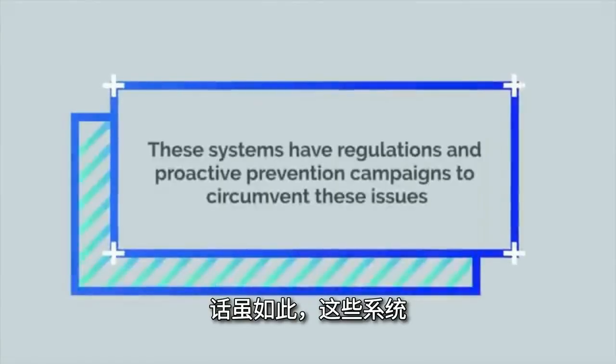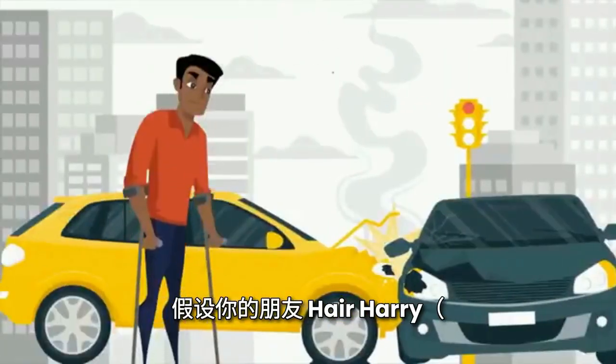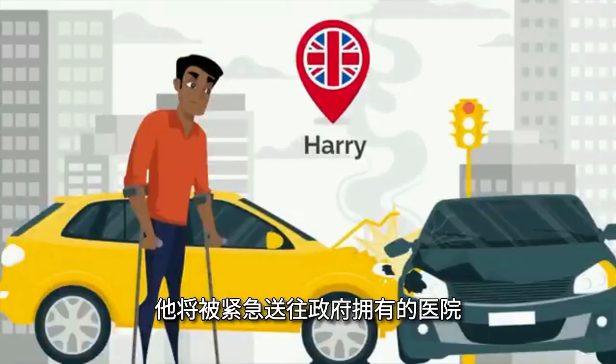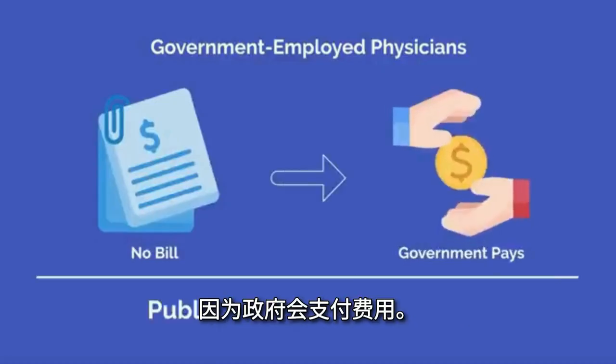That said, these systems have regulations and proactive prevention campaigns to circumvent these issues. To put this all into perspective, let's say your friend Harry, a British citizen, gets into a crazy car accident. In Britain, he'll be rushed to the hospital, government-owned, he'll be treated by physicians, government-employed, and he'll also walk out without any bill, because the government pays.